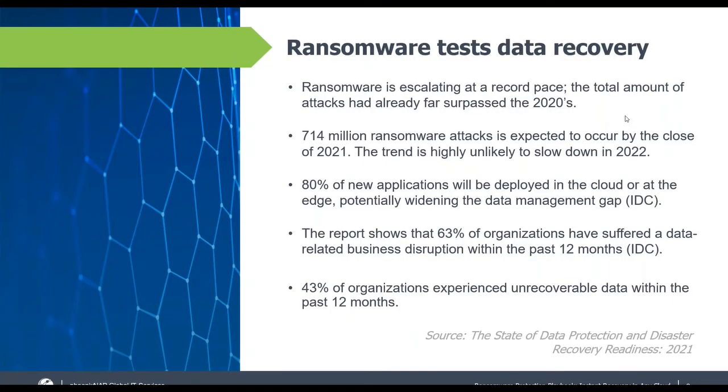So with that said, as you know, ransomware has been in the news a lot lately. Everybody's talking about this, from politicians to anyone and everyone really. And ransomware is escalating at a record pace. There are multiple reasons for that, but one of the more important ones is that the risk versus reward for doing these types of attacks is completely skewed, and bad actors are fairly comfortable going about their business unhindered. A lot of them are located in countries where they are completely safe and unreachable.